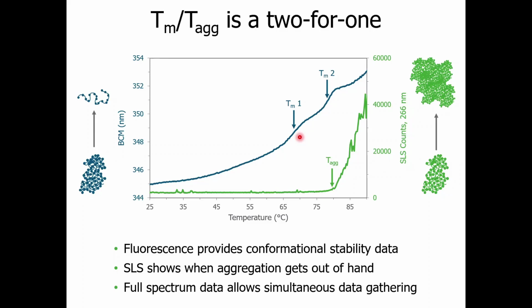At the same time as looking at the unfolding behavior, we also get a glance at the colloidal stability, because the static light scattering signal is rather boring, it's rather flat, and at around 80 degrees it starts spiking because that's when the sample starts aggregating. This aggregation, for this specific sample, happens in concert with the Tm2, the second melting event.